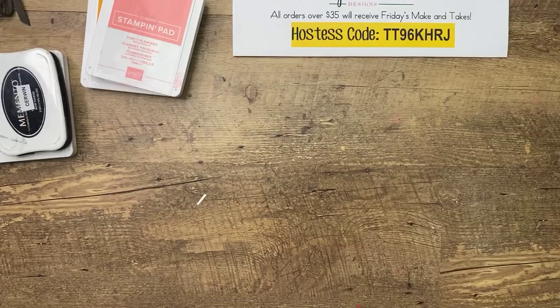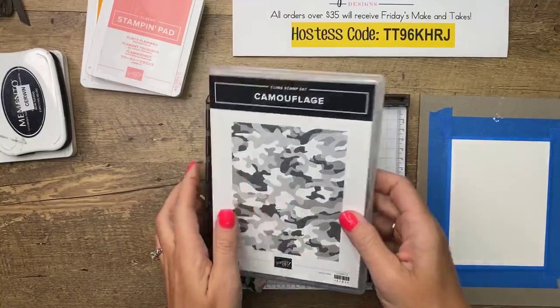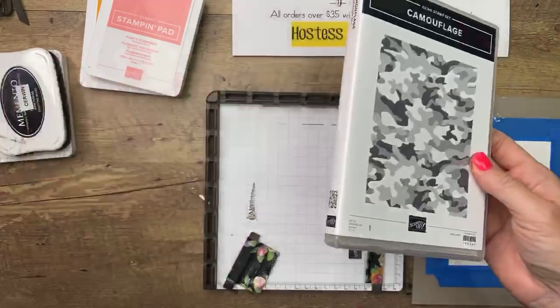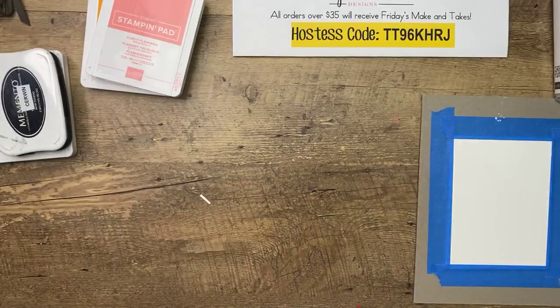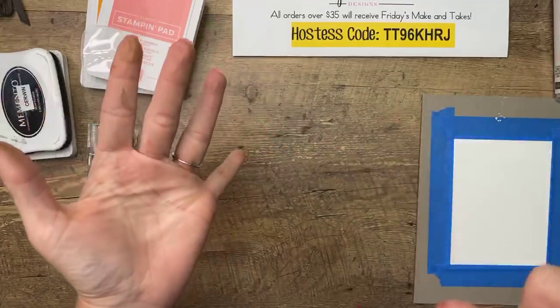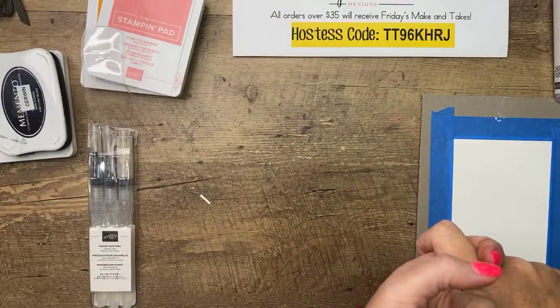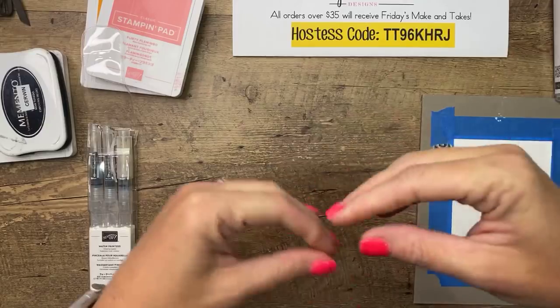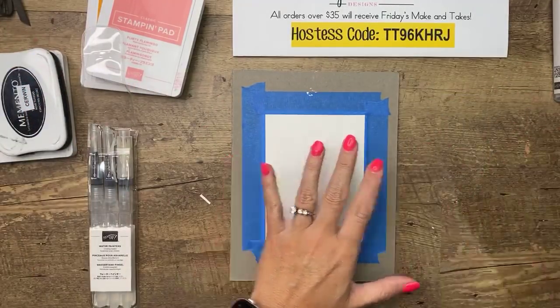Okay, let's do this. Now I'm also using, we're using that Palette Thoughts stamp again, that same one, and the camouflage background. I found what was funny when I started planning this is that there were a lot of stamp sets that paired well with this. We're going to use the Buffalo Check, the Palette Thoughts, Campology. There was something else I had pulled out. The Mountain set, right? They all go together really well.